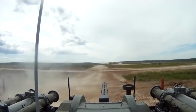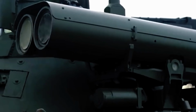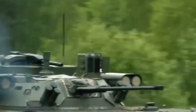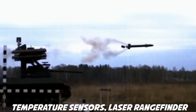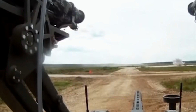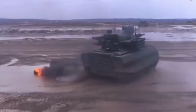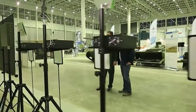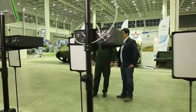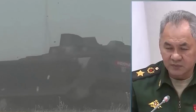However, the robotic platform can be used to install a variety of weapon systems. Sensor equipment meets the requirements of modern armored personnel carriers. There are temperature sensors, a laser rangefinder, as well as day and night cameras. Systems can automatically detect, recognize, and track the target. The robotic complex consists of 2 Uran-9 military vehicles, a truck for transportation, and a mobile control post. Uran-9 is intended for armed inspection and fire support of infantry, as well as anti-terrorist units.